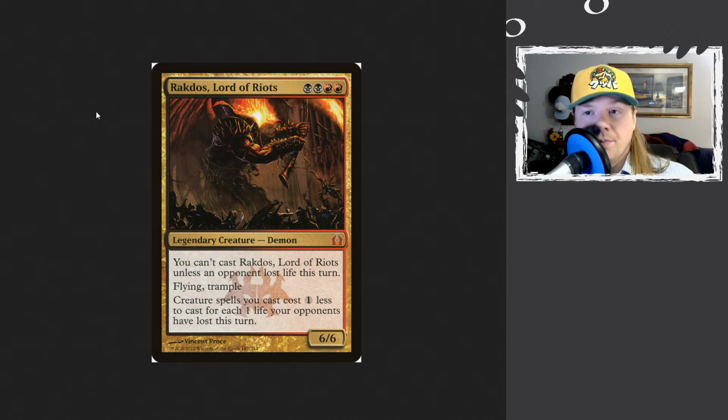So if you had like, I don't know if you would go aristocrats in this, you probably can, but it would probably make a lot of sense. But so if you have Zulaport Cutthroat, for instance, and you sacrifice a creature, Zulaport Cutthroat will deal 1 damage to each opponent. That means it'll do 3 damage total, and Rakdos will make all your creatures cost 3 less, which is pretty crazy. And you could probably do some really dumb combos with it, and it seems pretty fun.